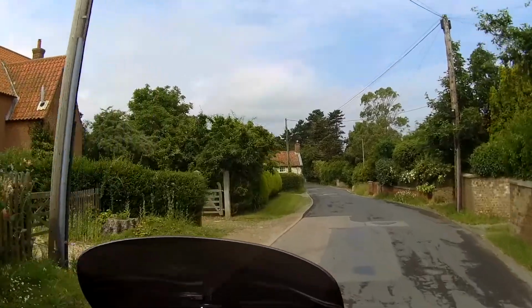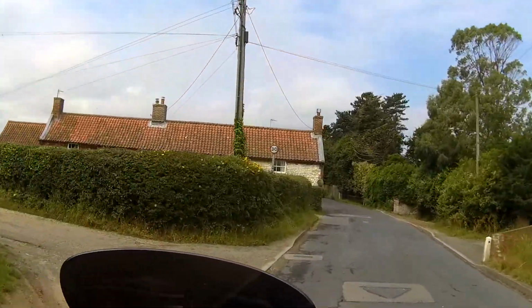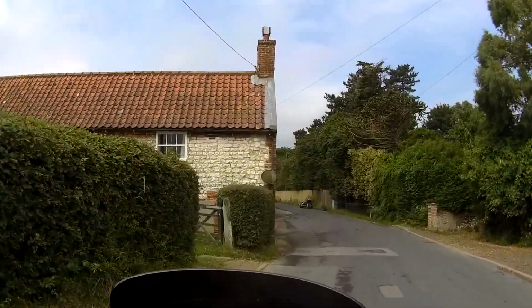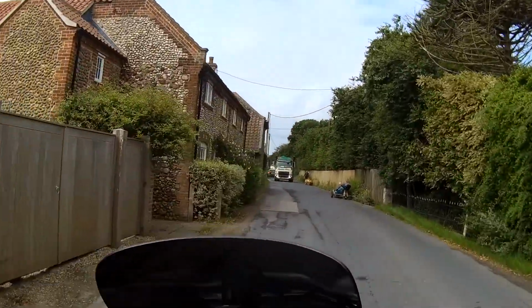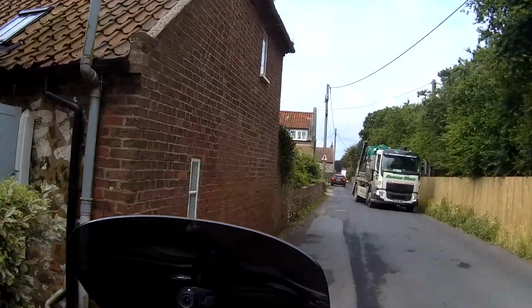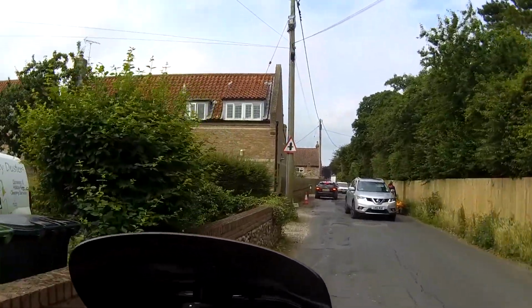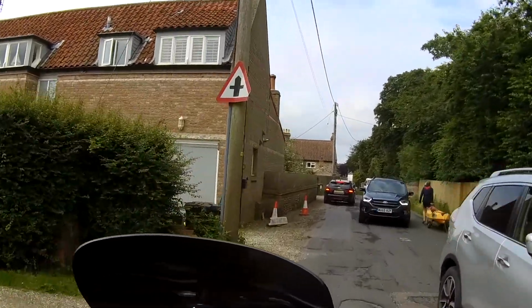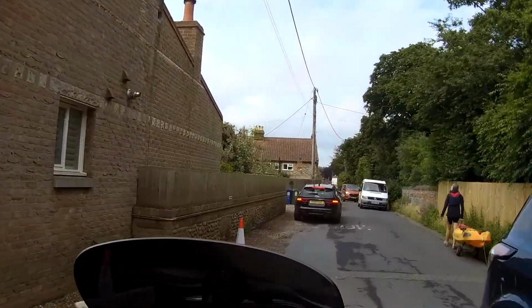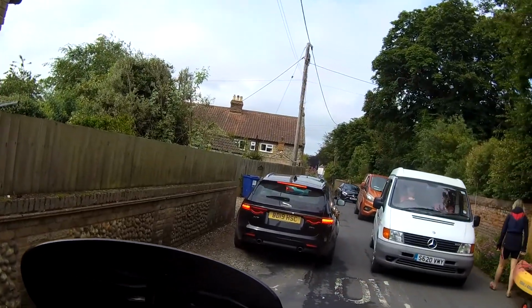Lovely. So the first village we're coming through on this little trip along the North Norfolk coast is a place called Burnham Overy Staithe. This is a very quaint little Norfolk village. The road through here is appalling though, my word. Very narrow, almost Cornish in appearance.